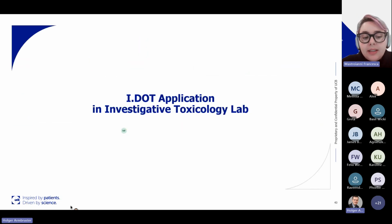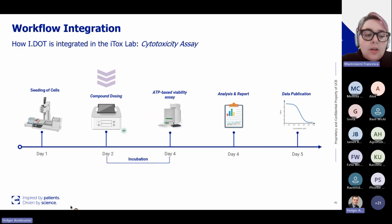Now, let's talk about the application of I.DOT in our investigative toxicology lab. One of the most important assays in our lab is the cytotoxicity assay, which is a cell-based assay used for screening compounds to determine if the test molecule shows cytotoxic effect. Now, this assay plays a critical role in the progression and selection of molecules, enhancing the confidence in using these compounds for downstream testing. So the assay begins with the seeding of cells, followed by the compound dosing, which is the step where the I.DOT has significantly improved our workflow and productivity.